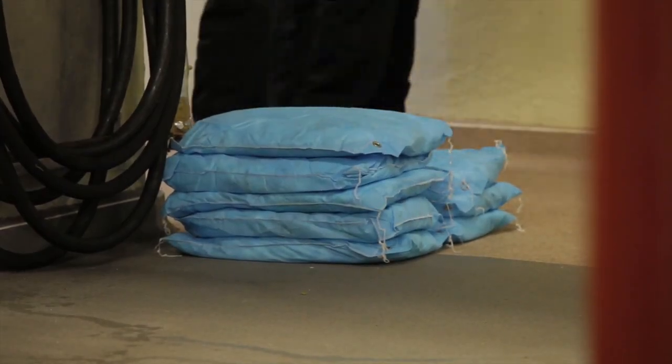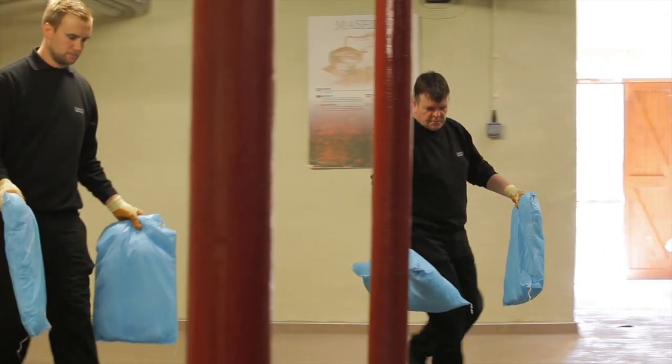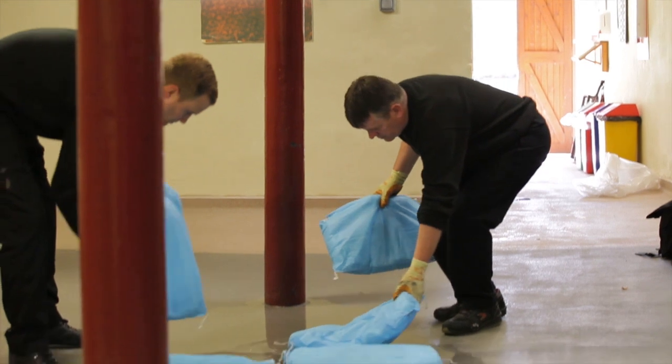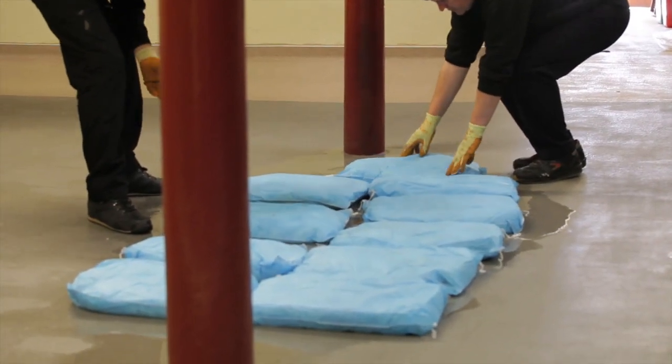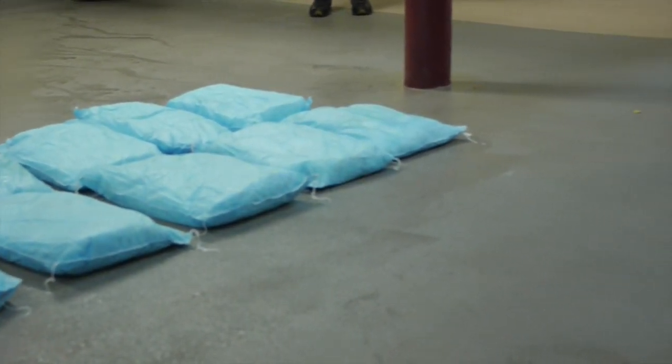2. Absorbent cushions or pillows. Similar to when using absorbent socks, prior to use you must check that the cushion is suitable for the substance spilled. They will be clearly marked and colour-coded. Use of the incorrect cushion at this point could result in the spill not being contained.